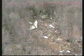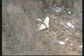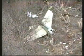Regional 150, cleared for a straight-in ILS approach, runway 06. Cleared, straight-in ILS, runway 06, Regional 150. Regional 150, contact tower now on 119.9 over Mike. Regional 150, center. Regional 150, do you read?